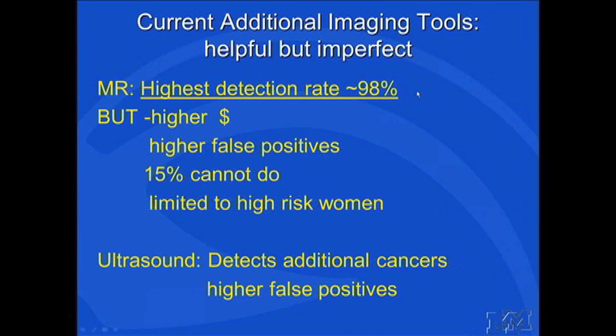There's MRI, and this is wonderful because it has the highest detection rate of breast cancer of anything to this point in time. It detects cancer with a sensitivity of at least 98%. So the downside is it's very high cost. It's not available in rural areas. It has higher false positives, so you see a lot of things that look abnormal.